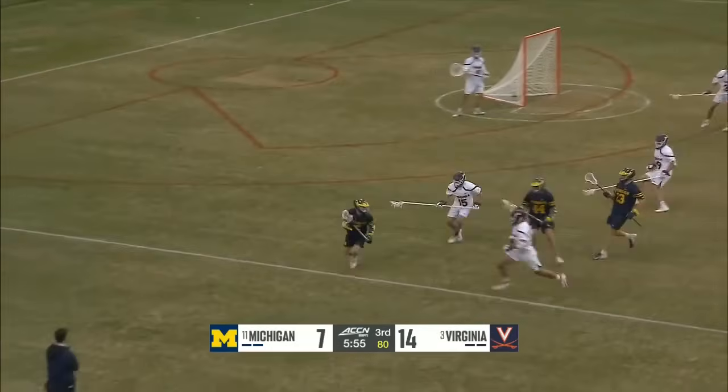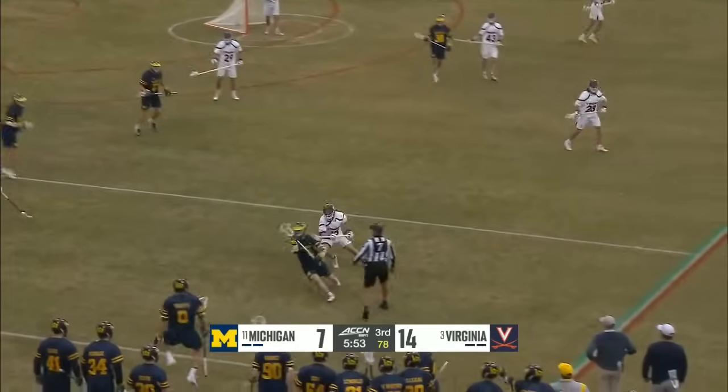Oh, physical play again off the draw. Lockwood comes out of there with it.